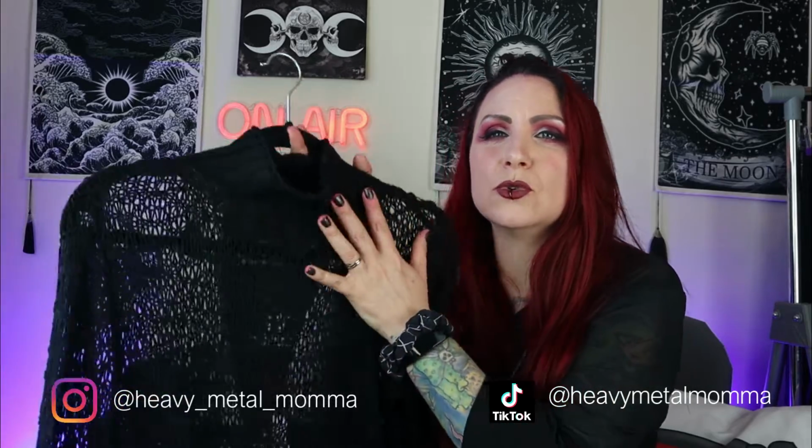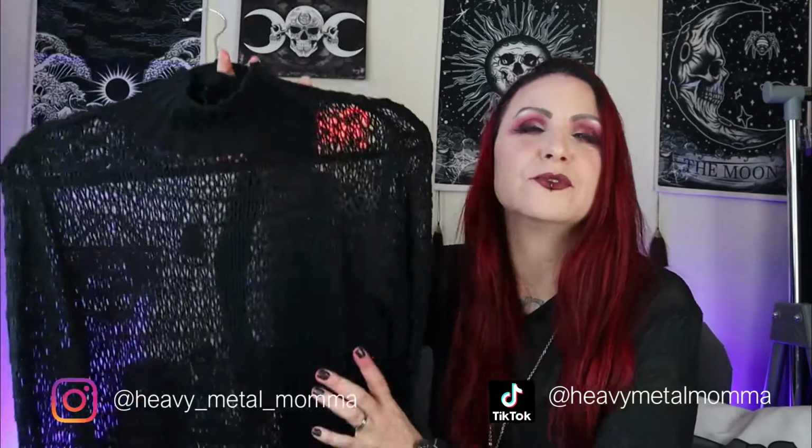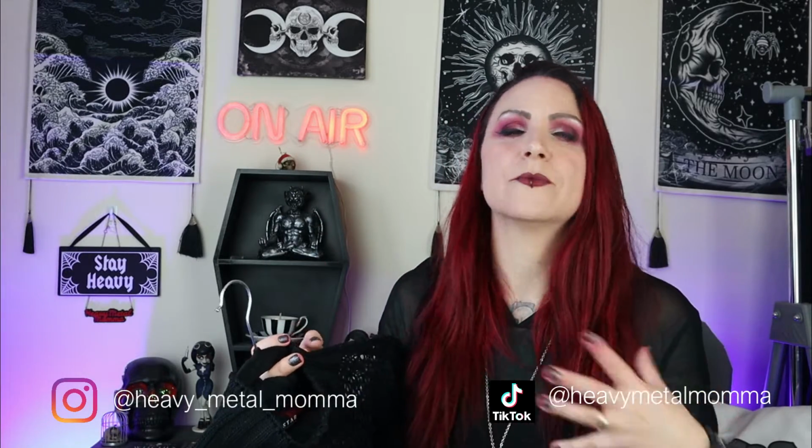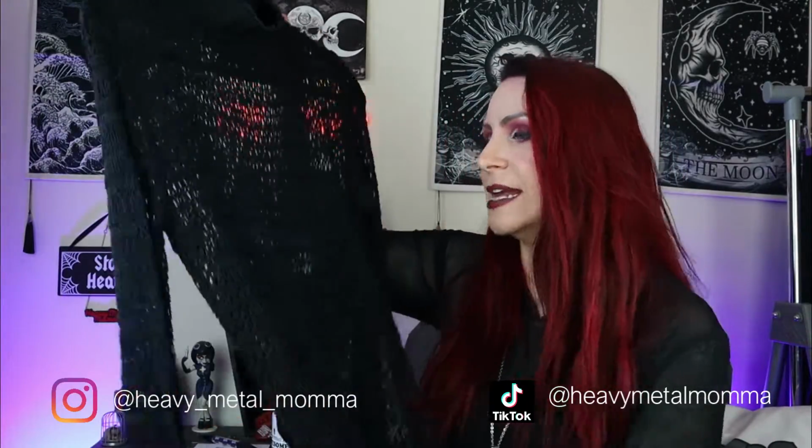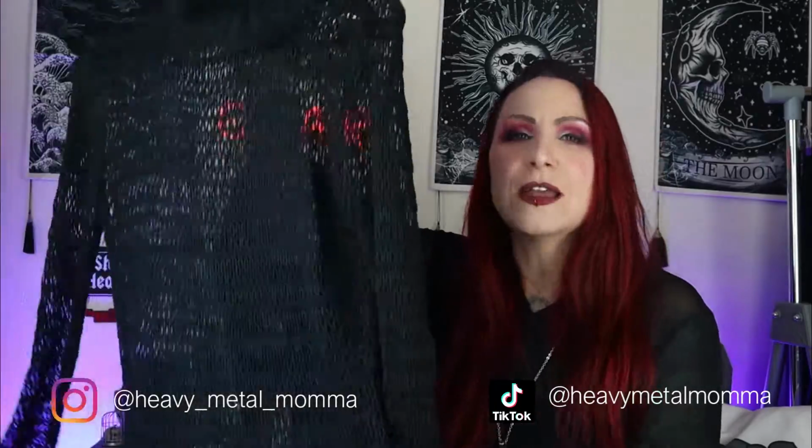I'm really pleased with the fact that it is more elegant and more structured than I was expecting. I really like that. It gives me something for when I'm still not feeling myself and I don't want to wear something really fitted and form hugging. I can put this on, but I still feel very sexy and I feel polished in it. It's beautiful, really different, great for the winter.